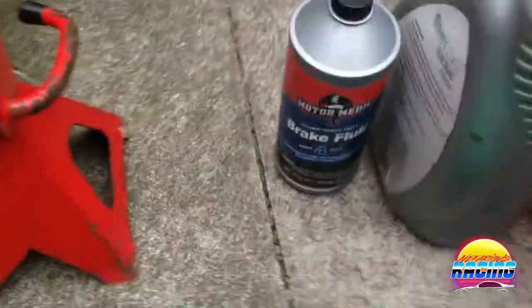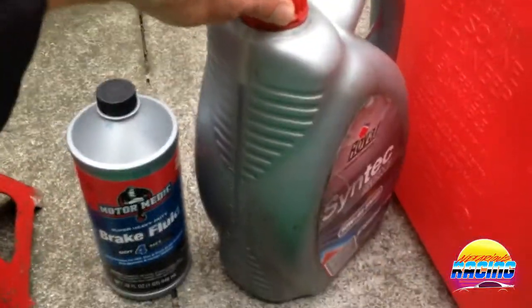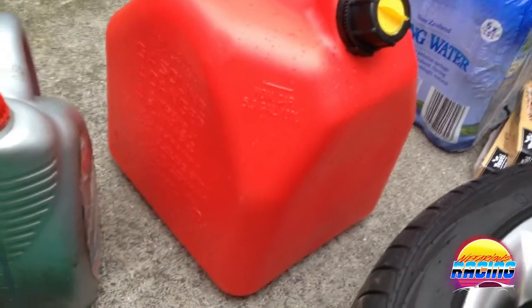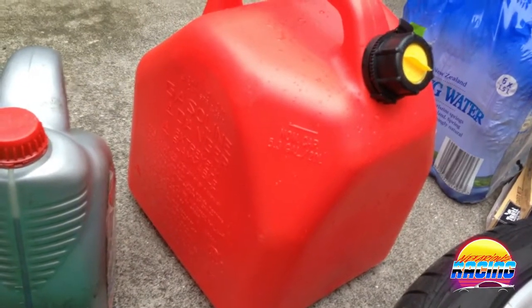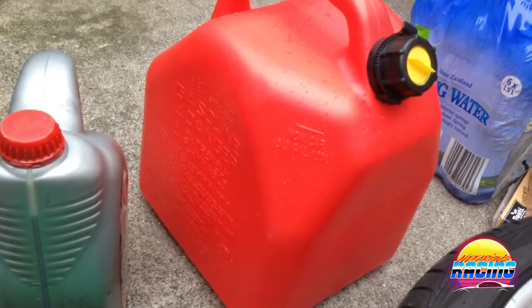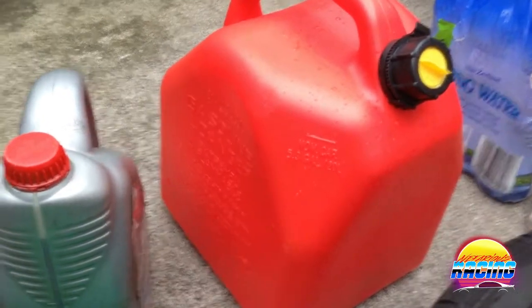I bring the brake fluid, spare brake fluid just in case, spare motor oil just in case, and I bring 20 liters of petrol. Reason being is that I know I've just filled up the tank, but even if I use up the entire tank, I can drive home, and I have enough petrol to get home. So that's basically there. It's just my get home gas. So that's that.